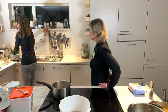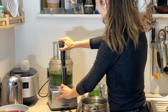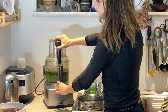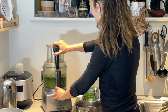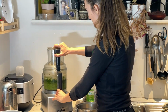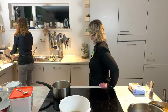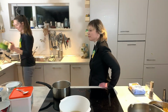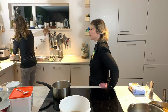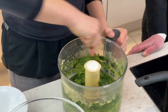Back to the Maggi mix. Now, back we come again, and I have my spoon. I'll just mix it around. It looks exactly like pesto out of a jar.